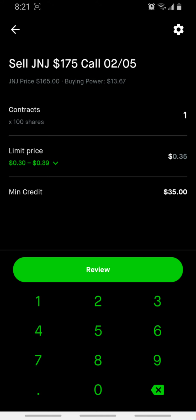However, if the stock price of Johnson & Johnson passes 175, let's say it goes up to 180 because of some catalyst that caused the stock price to go up, you will be forced to sell all of your shares for $175. So it's a way for you to earn passive income using the stocks that you already own, but you have to own 100 shares. Now I'm using Johnson & Johnson as an example, but you can do any stock.